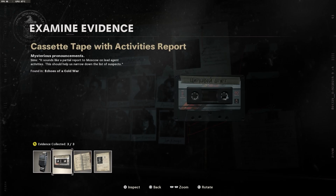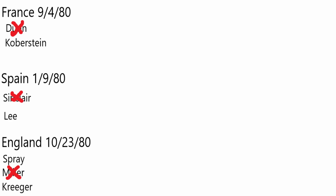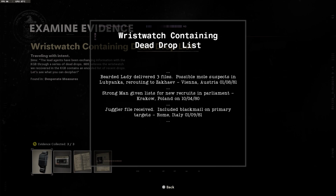Then you go to the cassette tape and you want to break it down because we only need 3 of these people. Only 3 of these people are correct. So here, when you're in the cassette tape, you want to pay attention to the pronouns. The bearded lady is a lady, strong man is a man, and juggler is a man. So you just go through those names and cross out the opposite gender. Koberstein was the female for France, Lee was the male for Spain, and then Spray and Keegler are both males for juggler. So we have to figure out which one is the wrong one.